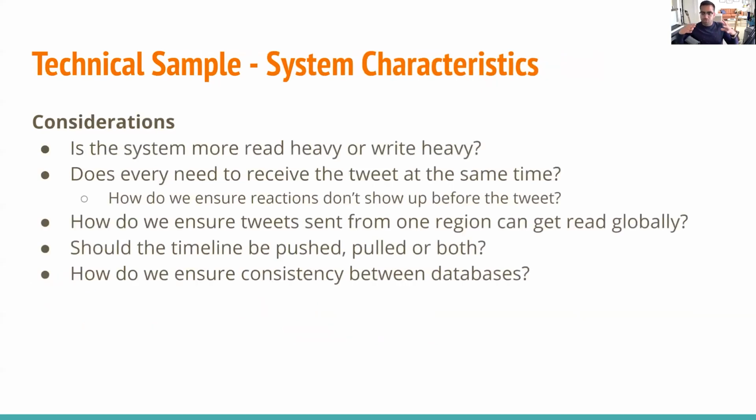So, okay, well, let's go back to what we know about how to solve problems, right? So let's think about, okay, what are the characteristics of the system that I should be designing for? Is the system more read heavy or is it more write heavy? Does every user need to receive a tweet at the same time, right? How might I make sure that reactions and retweets don't show up before the tweet itself? How might we ensure that tweets sent from one region can be read globally, right? With our naive solution, it would be really difficult to implement something global, right? How would we replicate it and do it in a consistent way? Should the timeline be pushed, pulled, or both?